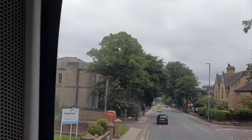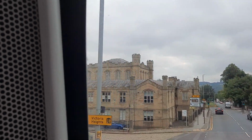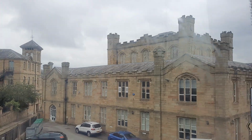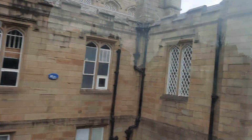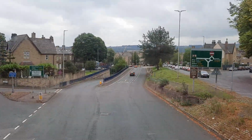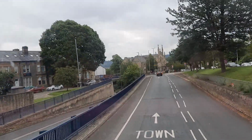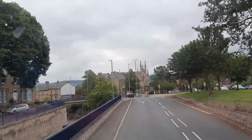Very dear to me, because I think my school was along here. This was my school. The building here used to be the former Newsome School, and that has been requested by many, many people. So we're now heading towards the Ring Road. That takes you all around Huddersfield, and of course it takes you to the railway station.